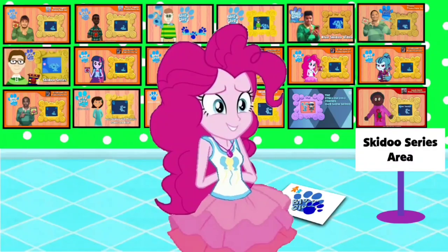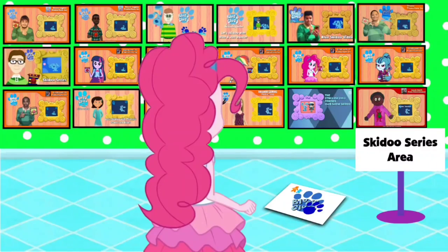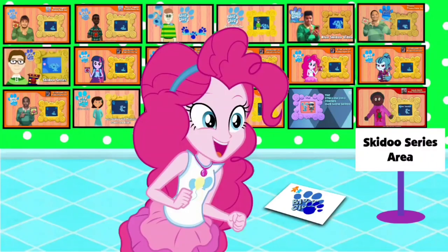A clue! Oh, you saw a clue? A clue right here in the Blue's Clues Fan Series Museum? Where? There, behind you. Oh, there's a clue on this picture of a Blue's Clues logo.